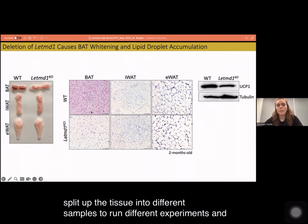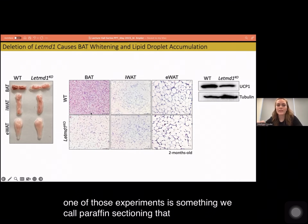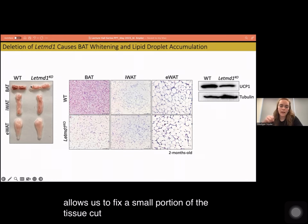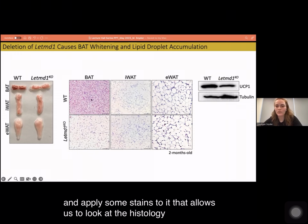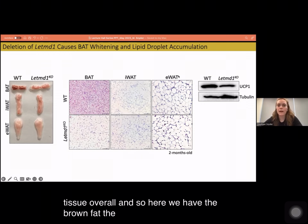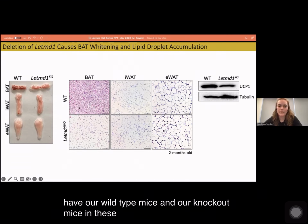And so from this initial dissection, we split up the tissue into different samples to run different experiments. And one of those experiments is something we call paraffin sectioning, that basically allows us to fix a small portion of the tissue, cut it into very thin slices, and apply some stains to it that allows us to look at the histology of the tissue overall. And so here we have the brown fat and the two white fats here. And then we have our wild type mice and our knockout mice in these side panels.